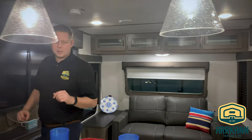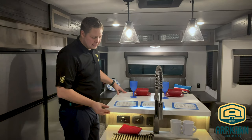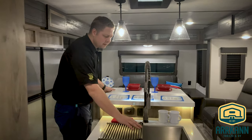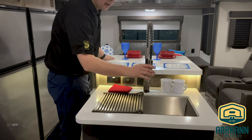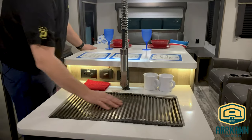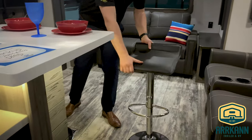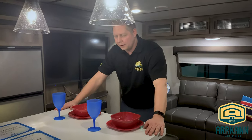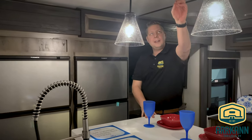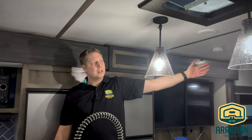In the kitchen here, such a cool feature, the two-tiered island countertop. It's a seamless one-piece countertop, big stainless steel residential style sink and sprayer faucet, and of course the new drying rack too that fits right in the sink nicely. It does come with a couple stools, so you could sit right up here at this breakfast bar type area with the pendant lights and a skylight too, which will let in some natural light during the day. You won't have to have your lights on, although all the lights in here are LED and take up quite a bit less power if you're running, for example, just off your battery.